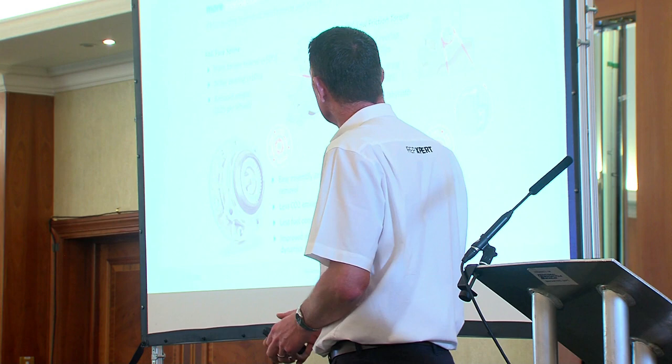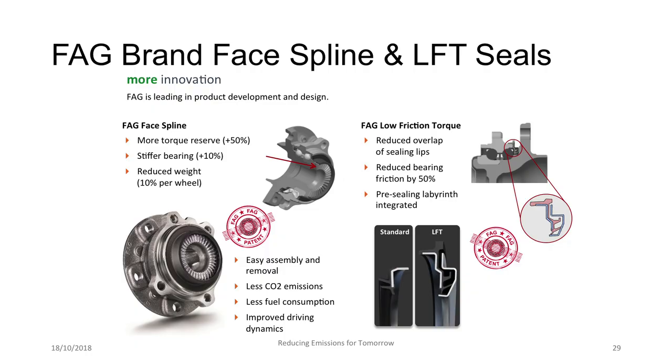The other thing we're doing now, this is for BMWs predominantly, is what we call a face spline there. Actually, you can see, instead of having the splines inside the bearing, we've now got them on the back of the bearing. You can see that's a larger diameter.